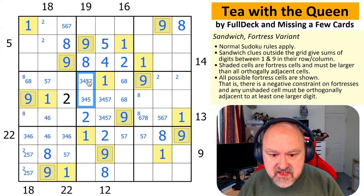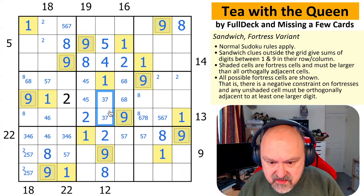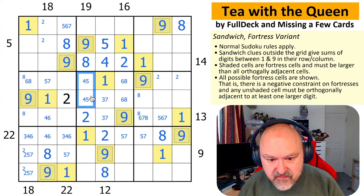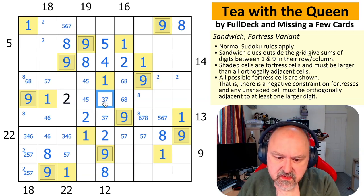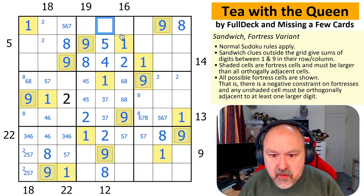I can't use 3, 6, and I can't use 7, 2. This is a 4, 5 clue. There's no 3, 7 there. This is 4, 5. There's no 4, 5 there. This is 3, 7. If this is the 7, this is the 8. But this is 4, 5. If this is 3, this is, and this is 12, which is working. Hang on, I now know what this is.